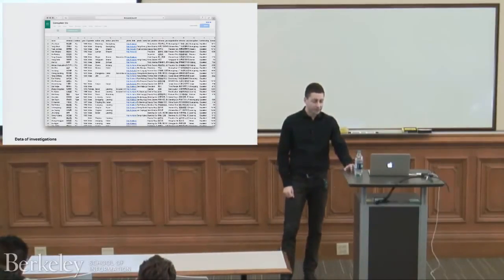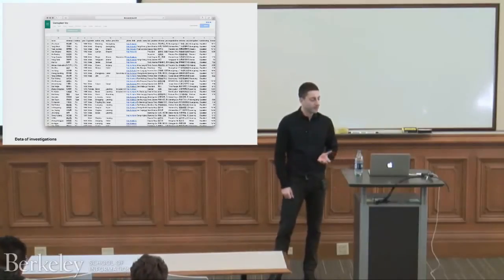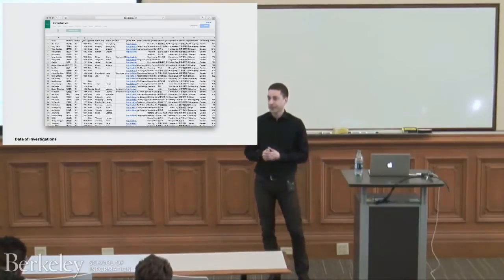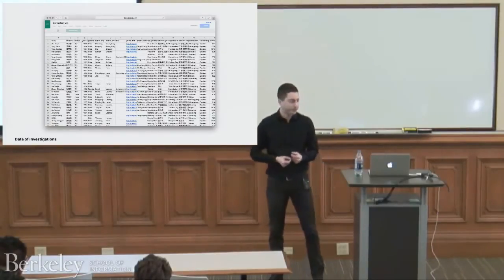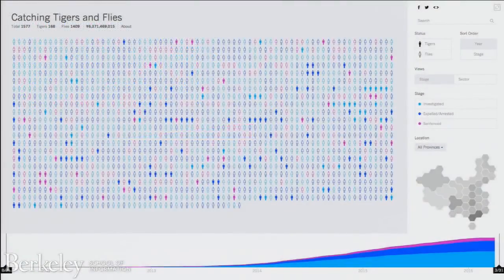Our process started by asking questions about the data. For instance, who were the most connected individuals? And what sectors were the most corrupt sectors? It was from these questions that we then developed the user interface. So here's what it looks like. This is looking at all of the targeted officials, of which there are, I think at this point, well over 1,000.